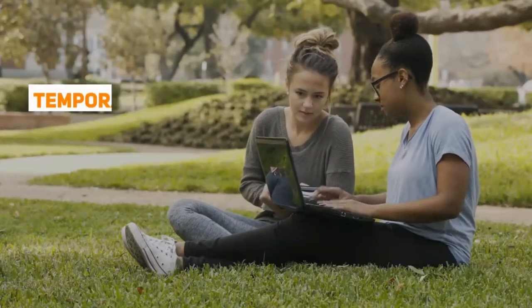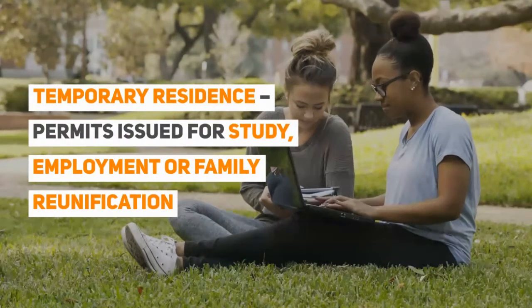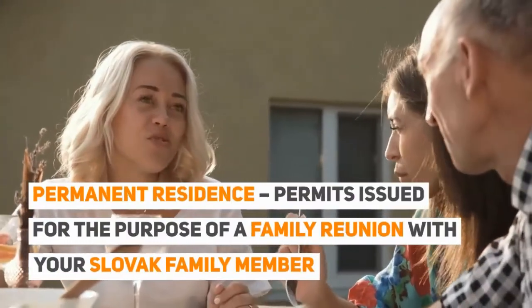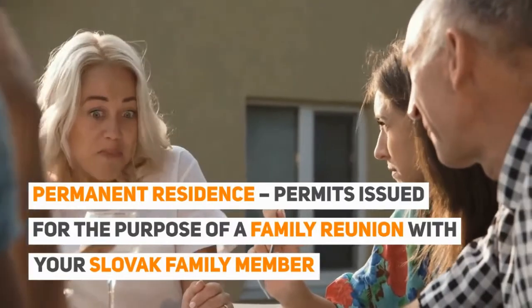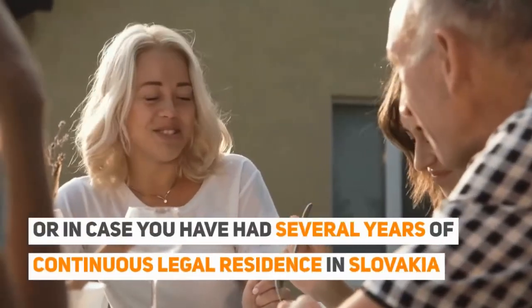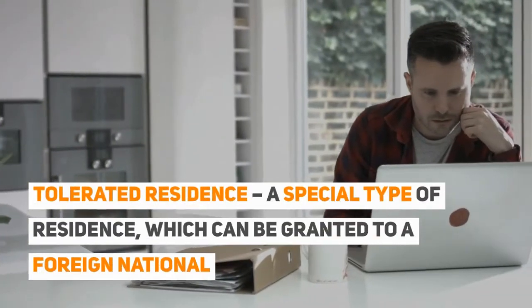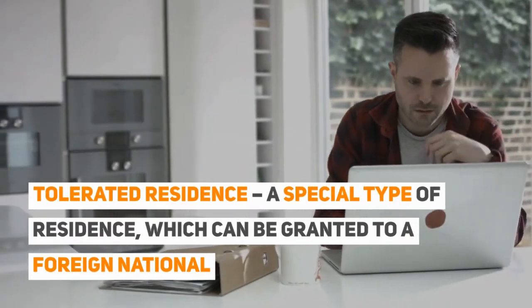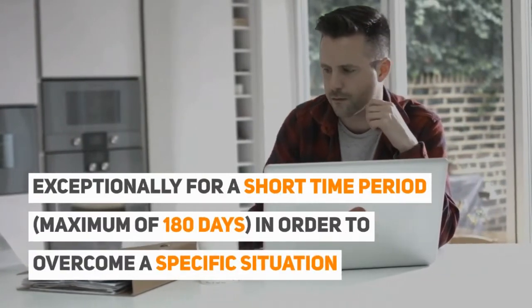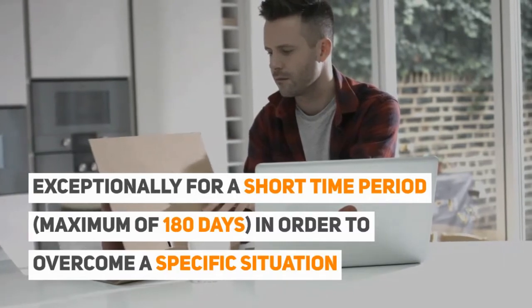Temporary residence. Permits issued for study, employment, or family reunification. Permanent residence. Permits issued for the purpose of a family reunion with your Slovak family member, or in case you have had several years of continuous, legal residence in Slovakia. Tolerated residence. A special type of residence, which can be granted to a foreign national exceptionally, for a short time period, maximum of 180 days, in order to overcome a specific situation.